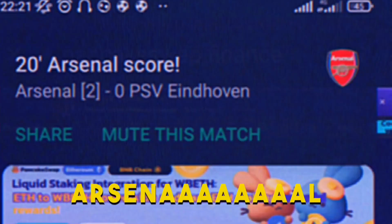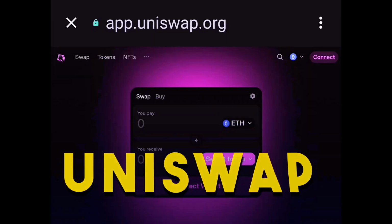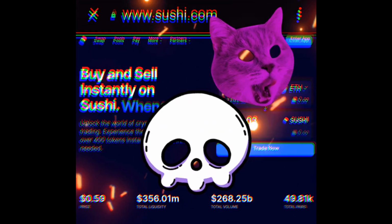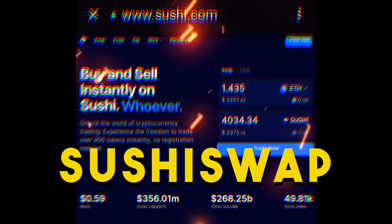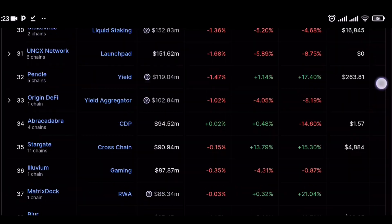There's so many decentralized applications that you can always interact with. Uniswap, this word is always interfering with my lips. Sushi swap. With DeFi Llama, you can always have everything that you want to view.